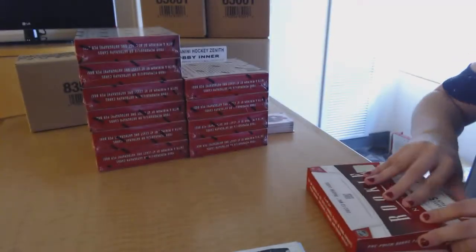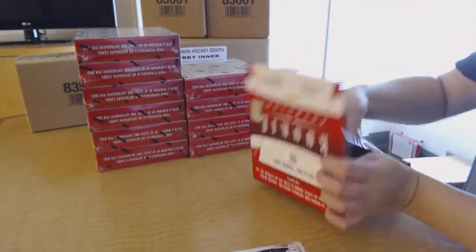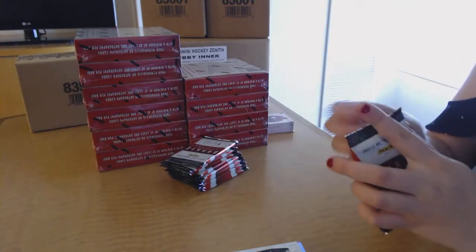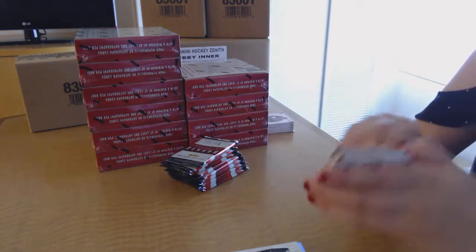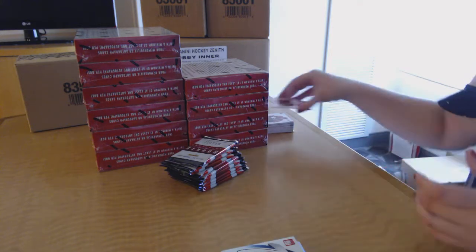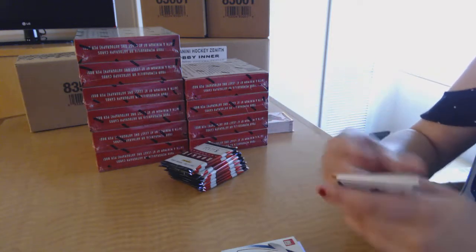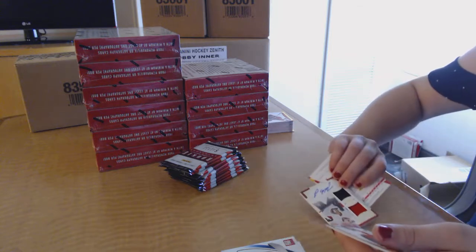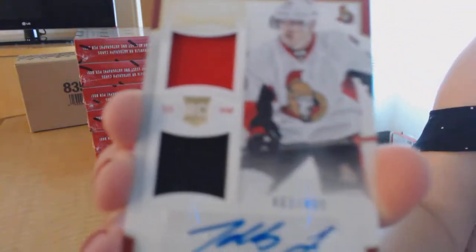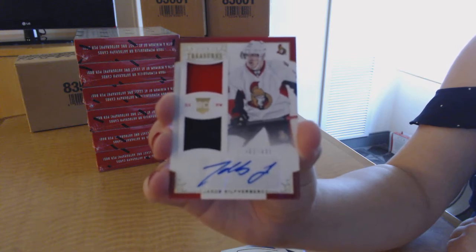Alrighty, now on to box two. Elite rookie number to 999 signed for the Florida Panthers, Colby Robak. We've got a Rookie Treasures dual jersey auto number to 499 for the Ottawa Senators, Jakob Silfverberg.